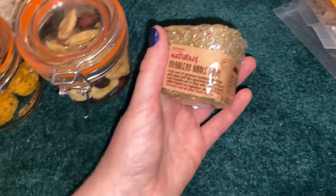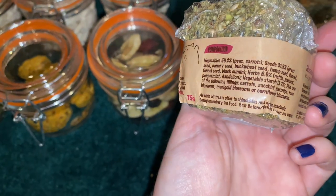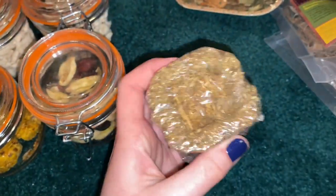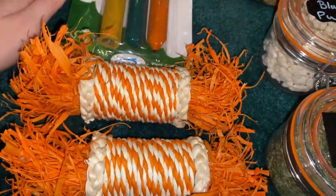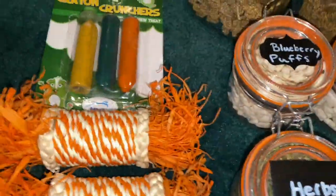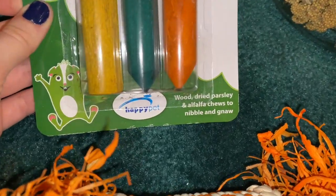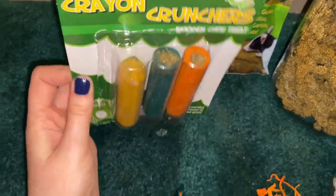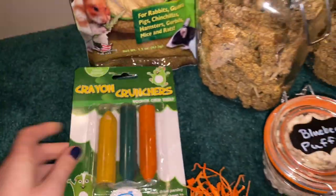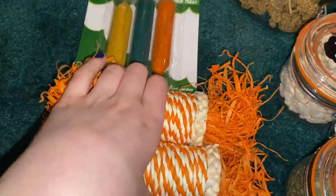I haven't opened this either. This is a grainless nibble pot, which just has a bunch of vegetables, seeds, herbs, all that kind of stuff. Then finally, we have these, which are two-in-one treats and toys. So we have these crayon crunchers, which have dried parsley and alfalfa in the middle, as you can see. And then we have these chews, which have a bunch of seeds and maybe some herbs in the middle. I'm not sure what all is in there, but yeah.